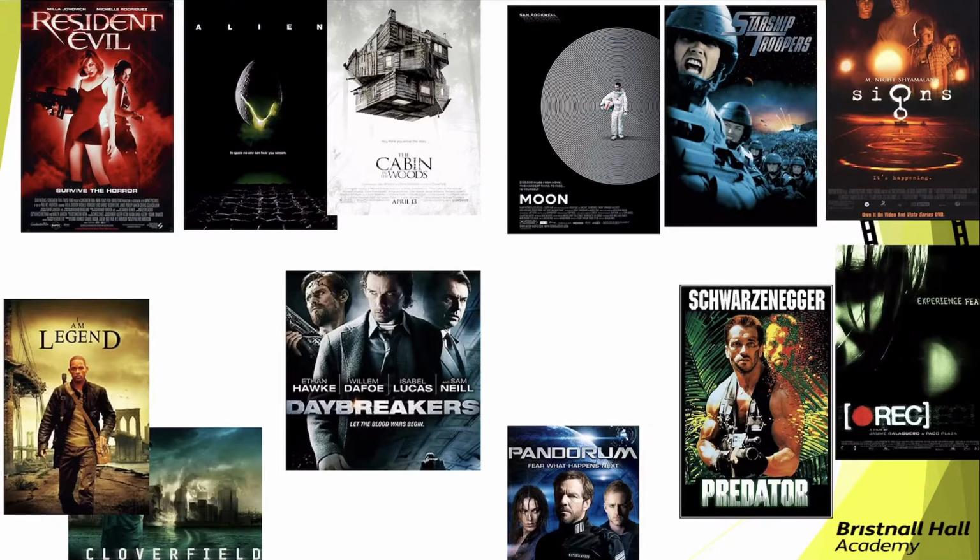Daybreakers, it's the future, which makes it sci-fi, but because it's got vampires in it, it makes it horror as well. I Am Legend is very similar. Okay, so I do recommend actually all of these films, particularly Cabin in the Woods, which you might find available on the internet. All right, so these are the sorts of films that you may have come up with.